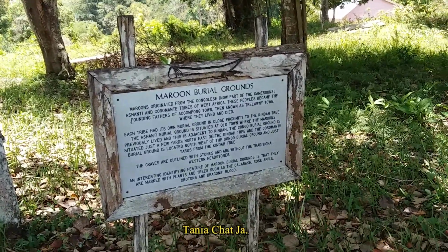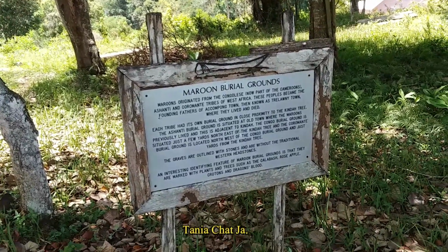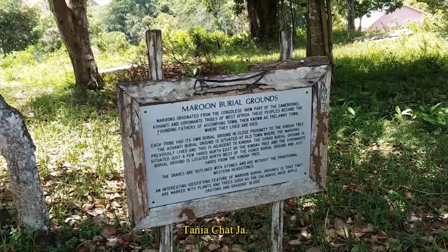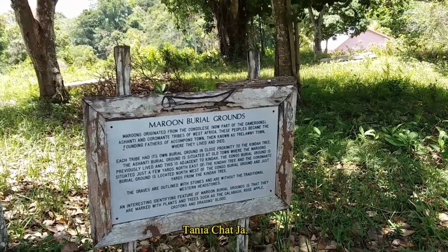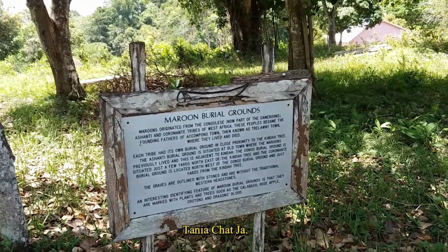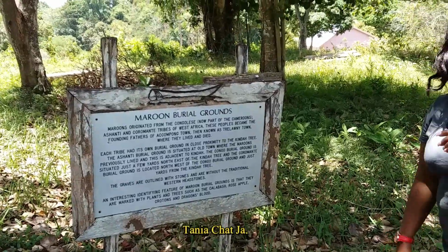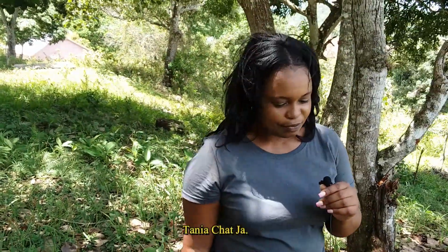The graves are outlined with stones and are without the traditional Western headstones. An interesting identifying feature of Maroon burial grounds is that they are marked with plants and trees such as the calabash, rose apple, crotons, and dragon blood. Very interesting.